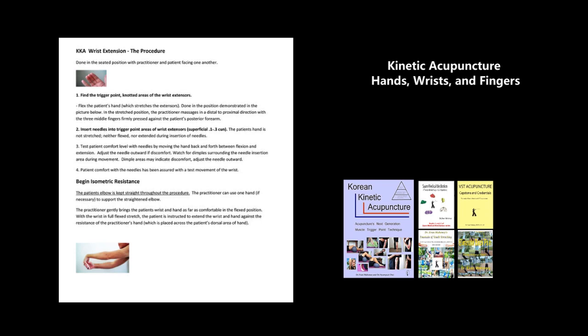The patient's hand is neither flexed nor extended during insertion of the needle. So you find the trigger point, and then you straighten the hand to a neutral, unflexed, or unextended position. Then you insert the needles where you found the trigger points. And then you test the patient's comfort level with the needles by moving the hand back and forth between flexion and extension. Adjust the needle outward if there is discomfort.